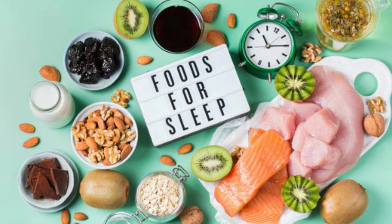Yep, turkey is on the list. And while that famous post-Thanksgiving coma is probably more about eating a massive meal, the tryptophan for sure plays a role. But also think chicken, fatty fish like salmon, eggs, and great plant-based sources like tofu and pumpkin seeds.